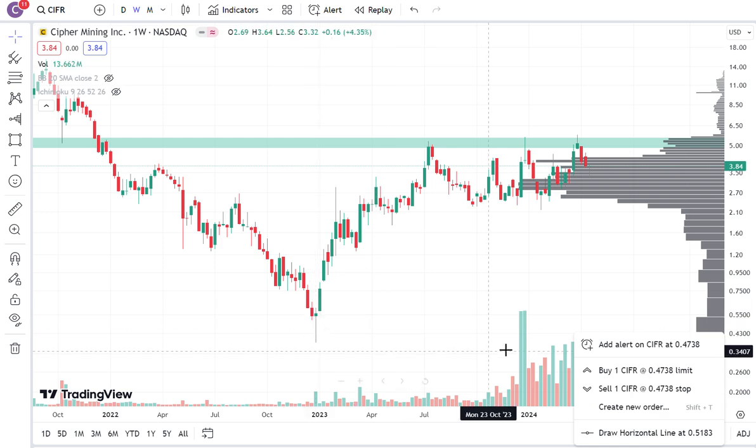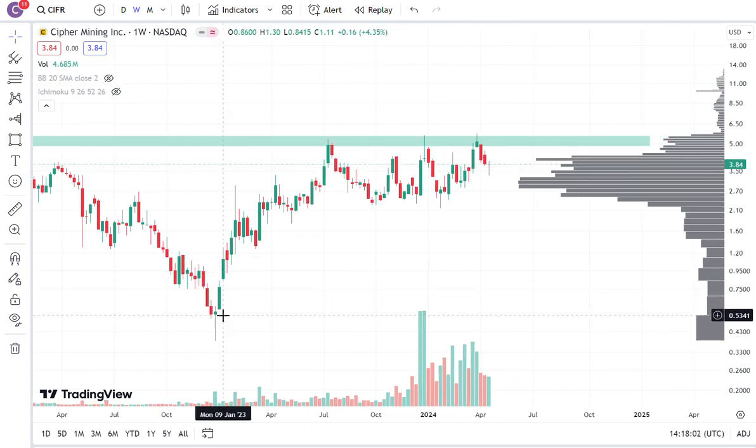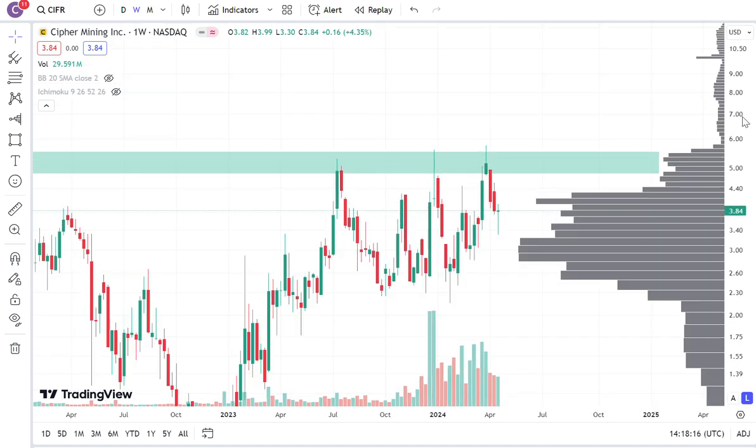You also see one over here at the cycle bottom with a very similar appearance. So for CIFR, that's how it wants to bottom. It keeps on forming these dragonfly hammer candles on the way up here. I'm not going to complain. It looks like a pretty decent setup here.